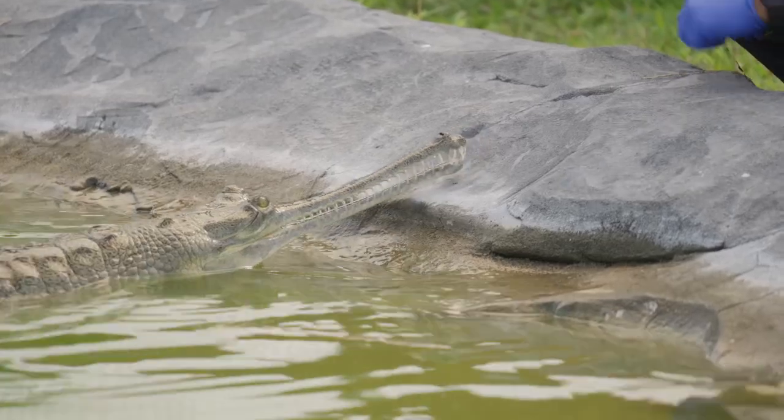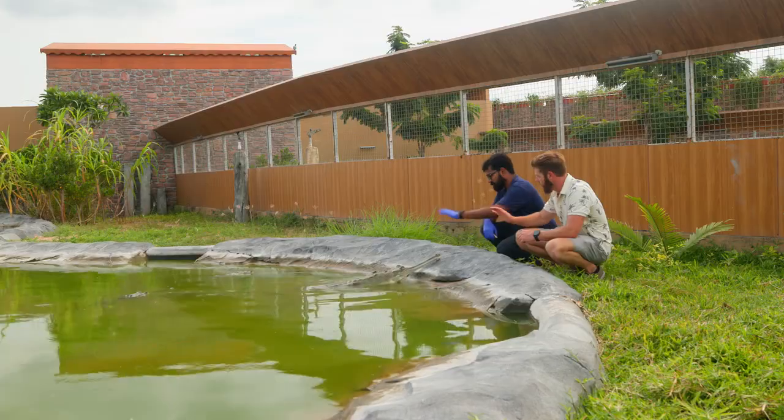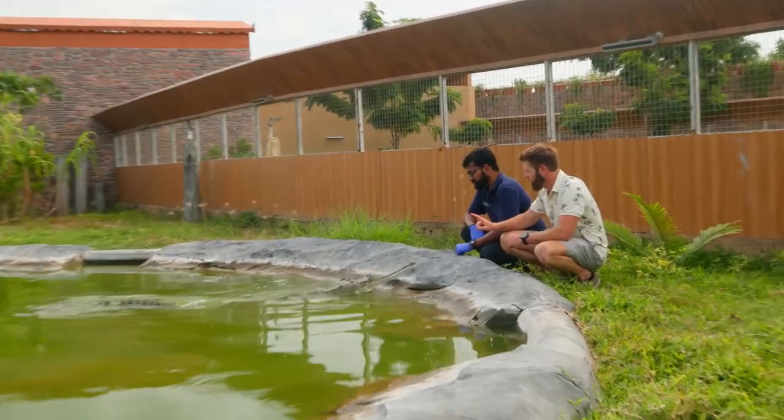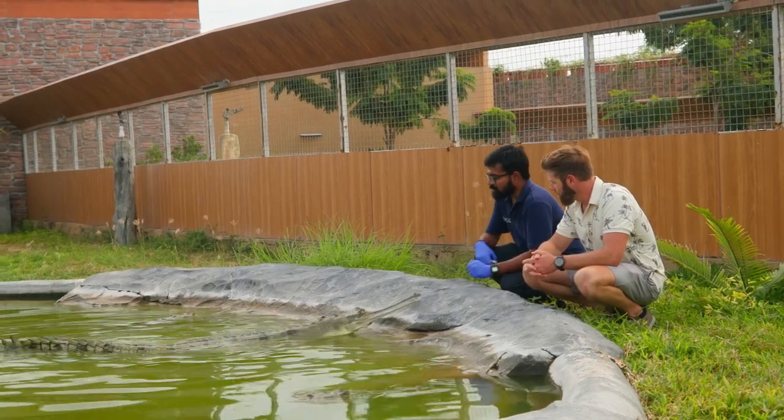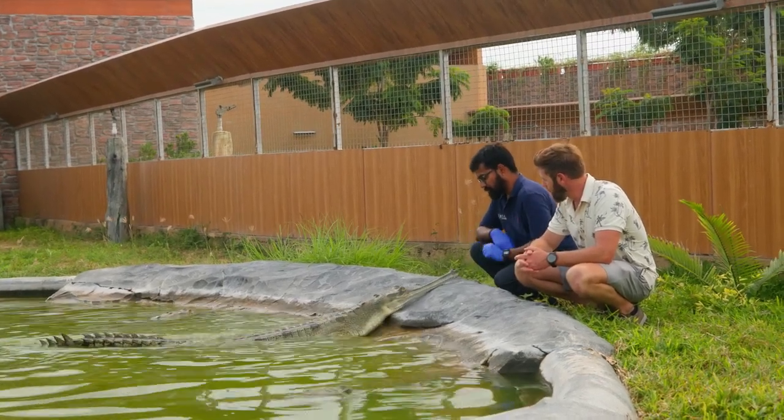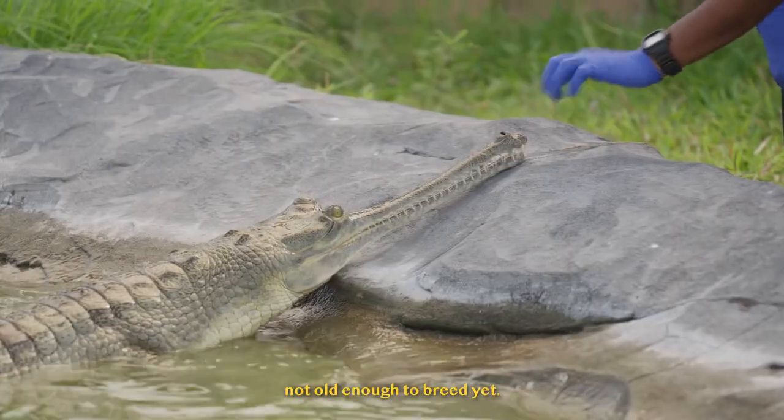Come look here. Sneaky. I like that. See that sneaking sideways up at us. No lunging. He knows to stay. He's a good little croc. Is that a boy? This one looks like a boy to me. So you have males in here? Yeah, this is a mixed group, but they're not old enough to breed yet.